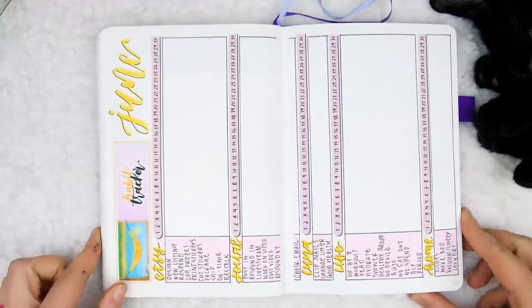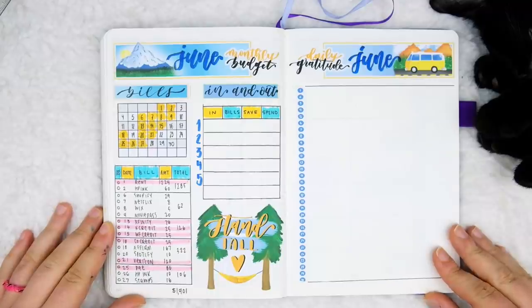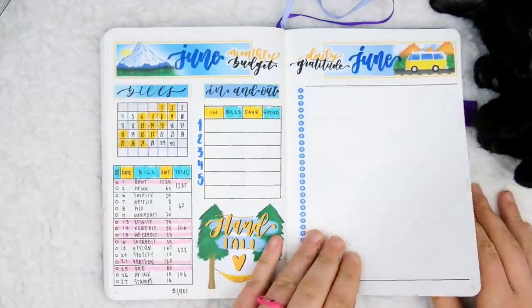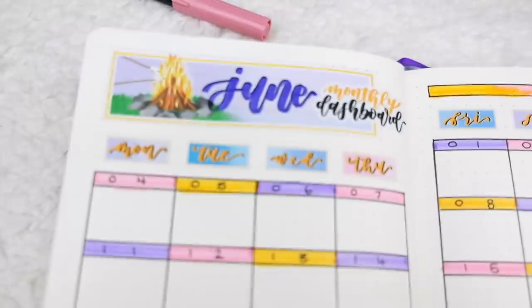I added quite a few new things with the extended habit tracker, monthly budget, and gratitude pages, while keeping the things that work the same, like my calendar monthly log and my daily review spread. All in all, I'm just super stoked to get June underway and to start using these monthly pages.